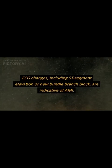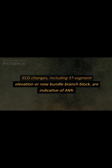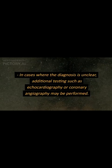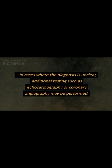ECG changes, including ST segment elevation or new bundle branch block, are indicative of AMI. In cases where the diagnosis is unclear, additional testing such as echocardiography or coronary angiography may be performed.